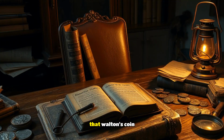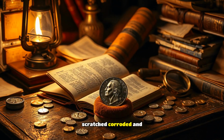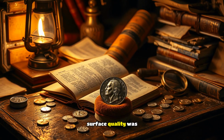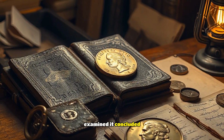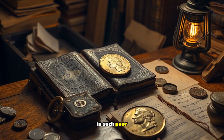The problem was that Walton's coin showed significant damage. It had been scratched, corroded, and worn from decades of handling. The surface quality was so poor that traditional authentication methods couldn't definitively determine its authenticity. Every expert who examined it concluded that no genuine 1913 Liberty Head nickel would be in such poor condition.